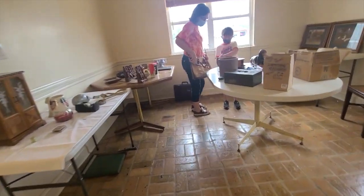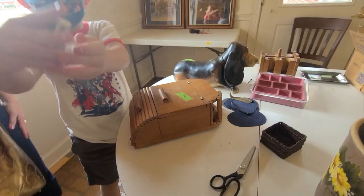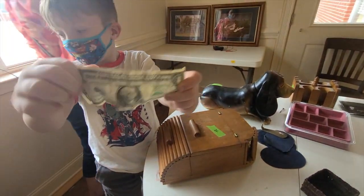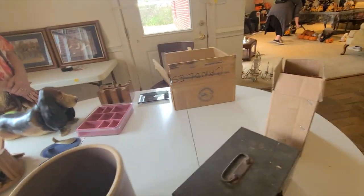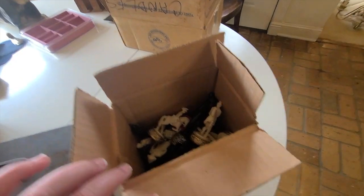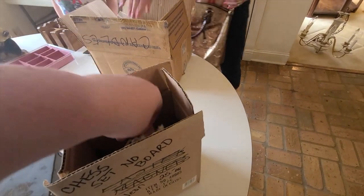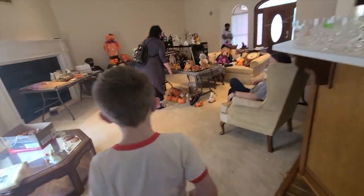That's my mom over there and my oldest son. He's 7. Look, I found this in the pocket. Yeah, so you can get something if you find something. Put it up so you don't lose it. He's been to a few estate sales, but this is the first where he was old enough to really understand where we were. That's a cool little chess set, but not anything I would really want to resell or to keep.